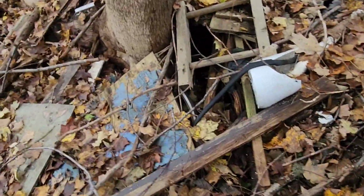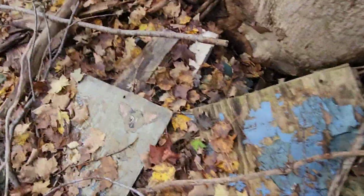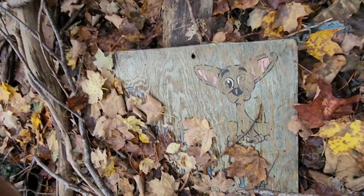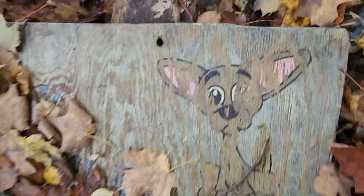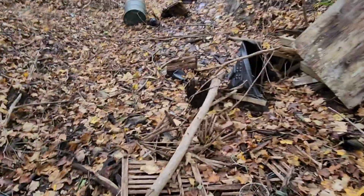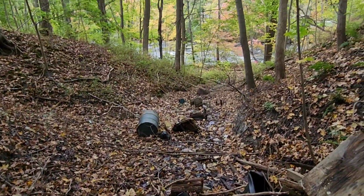Look at all that garbage. What am I doing in the garbage this morning? What's wrong? Ouch, ouch, ouch, ouch. Nail. What the hell's wrong? What's wrong with me? Yeah, there's pontils down there somewhere, but they're not going to be found by me today.